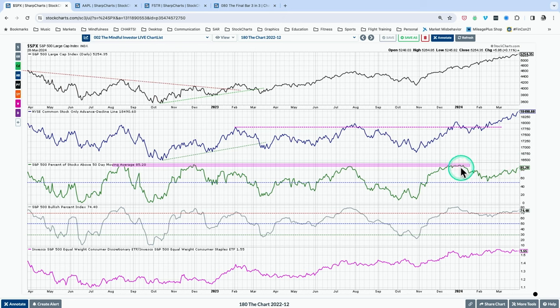So reinitiating that potential sell signal if we would get to 90% here going forward. The bullish percent index on the S&P 500 is above 70%, which tells me to wait for a break below 70%. Same story. We had a signal in late January. It did not play out as expected.